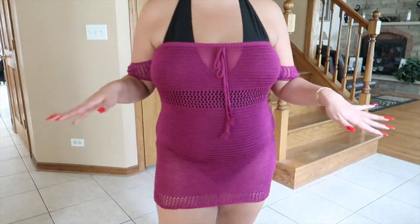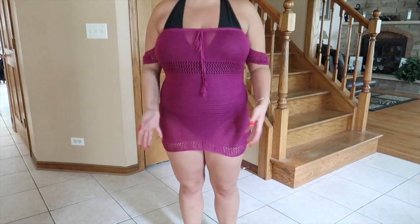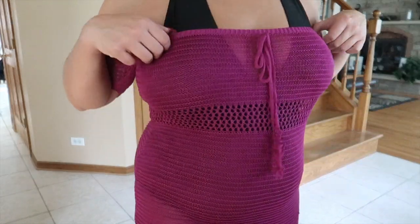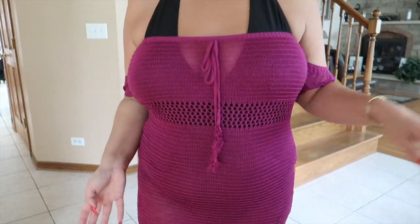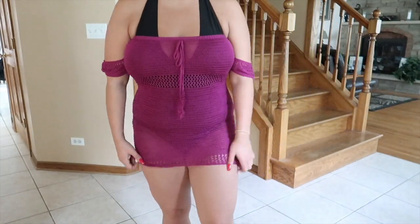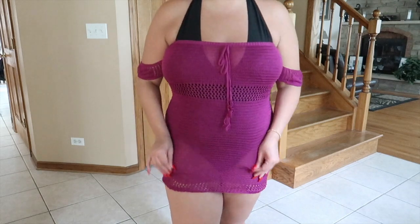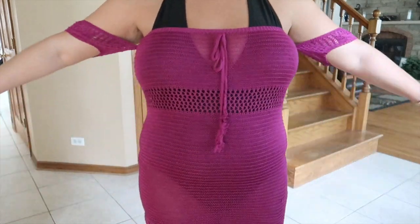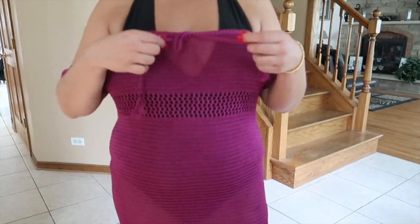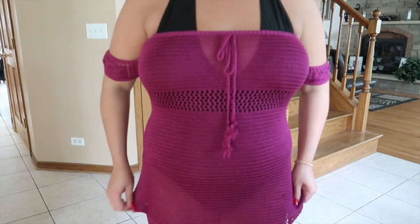Okay, next we have this cover up, and it is this kind of purpley pink color. It's not a true purple, but it's also not a true pink. I feel like the camera's doing a good job of the color, but this is a fishnet, super thin, knitted fabric. This is so thin and lightweight. You get these little sleeves on top of it. It's really cute. You can tie this. This doesn't adjust it any more or less, so if you were wondering.